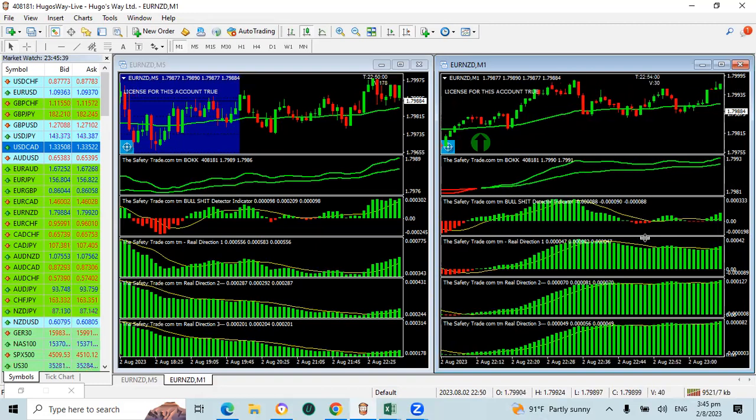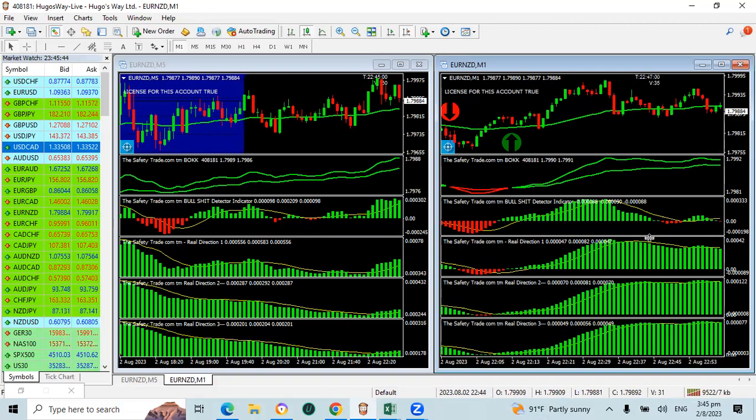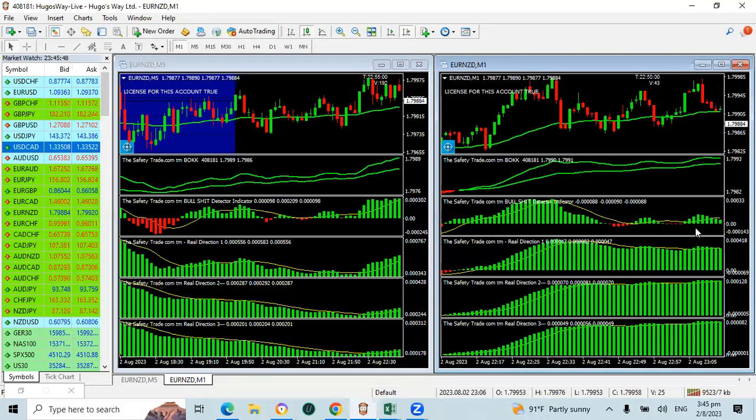Okay, you're looking for another one. Here's another one. Green, green, green, green, green. Oh, there's the red. What do you think is going to happen? It's time to buy again. Look at it, there it is. It turned red right here. Look at how many pips. You'd put your trade right above the moving average line. Look at that. More pips. That's it.